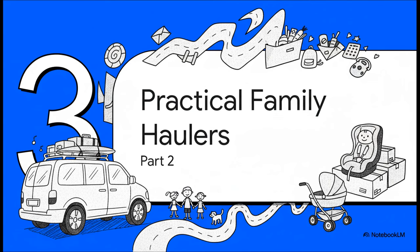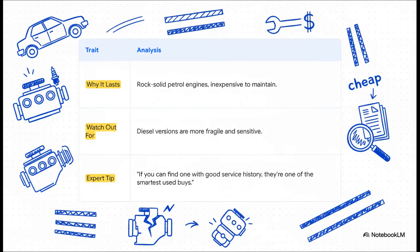Okay, let's move on. For those of you who need a little more space, we're getting into our next category, practical family haulers. These are the cars built to carry everyone and everything, without any of the drama. And you can't get much more practical than the Toyota Avensis. This car is the absolute definition of a solid, dependable, unflashy family car.